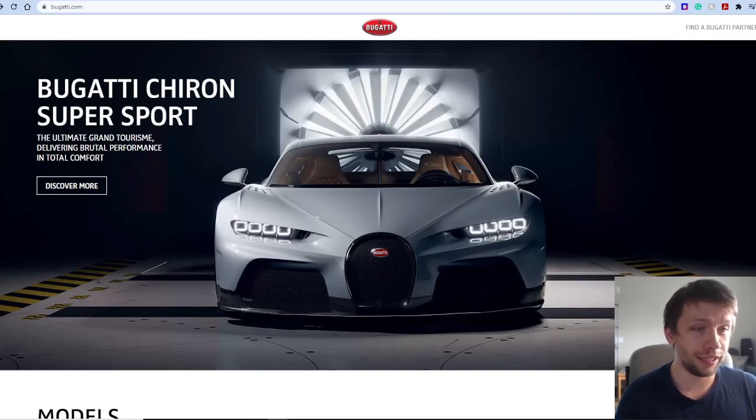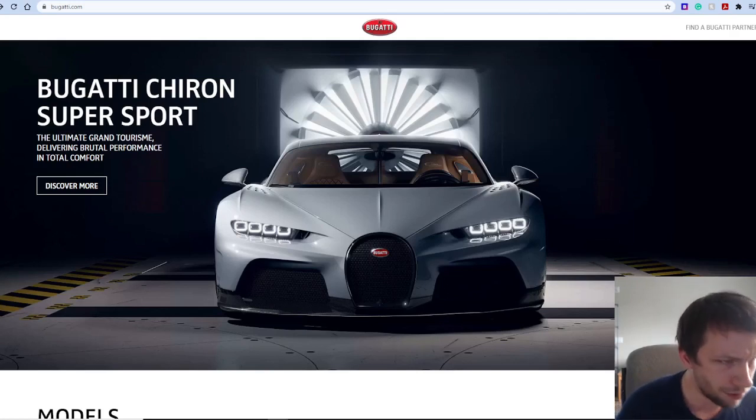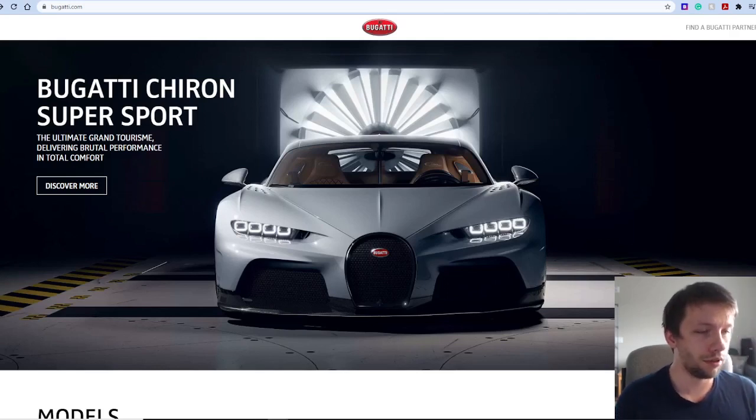So getting straight into it, the brand new Bugatti Chiron Super Sport is the latest unveiling from Bugatti. The ultimate Gran Turismo, delivering brutal performance in total comfort. So, first initial impressions, extended of course. The front splitter is mean. You can see the subtle changes. You can see the inlets right on the hood, and it's got presence. If I was to say one word to describe the front, presence.